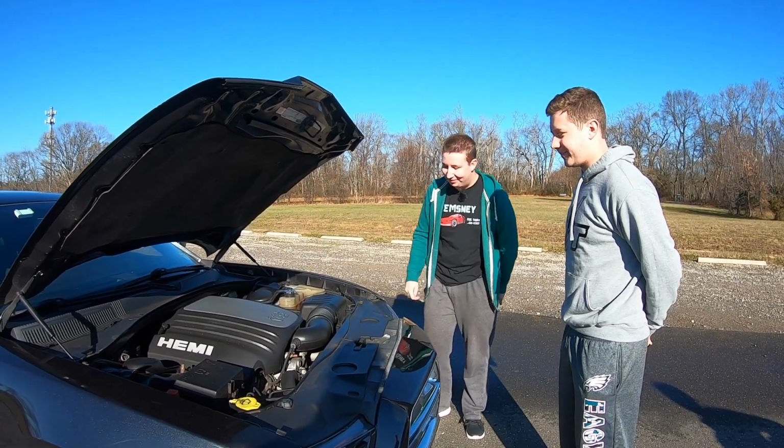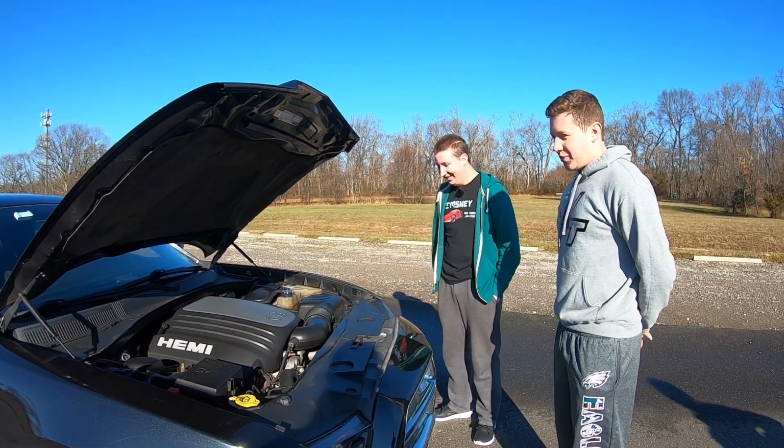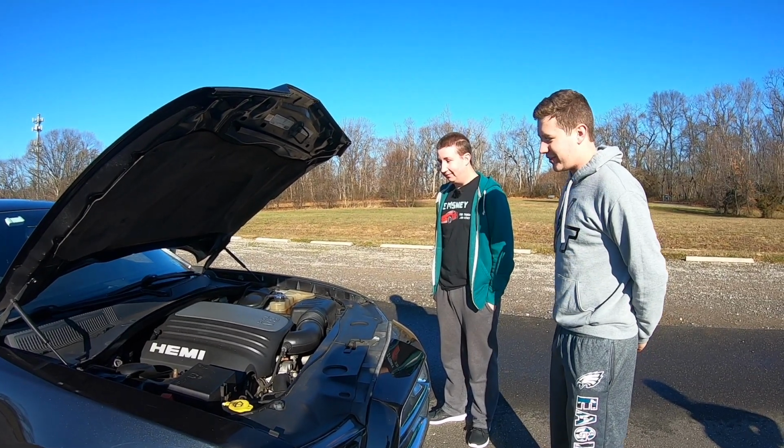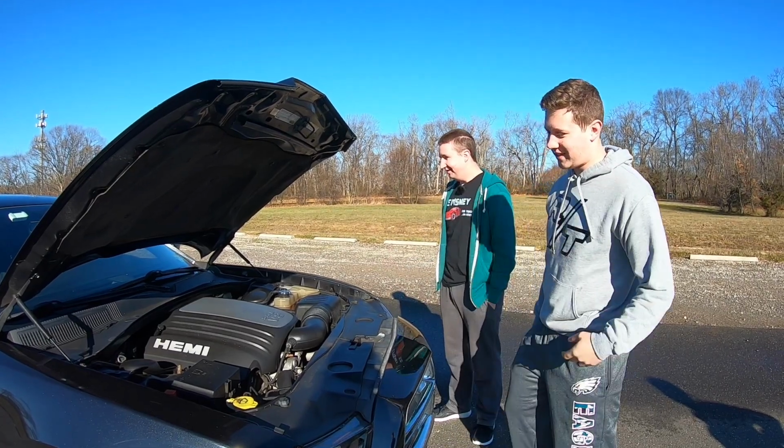Nice. I also love that you appear to have cup holders up here for when you're working on your car. I'm not really sure what that's for. That's great. But yeah, they're there if you need them. And it's great if you're taking stuff apart. You can put spark plugs there. Yeah, that's true. That you don't want to miss.